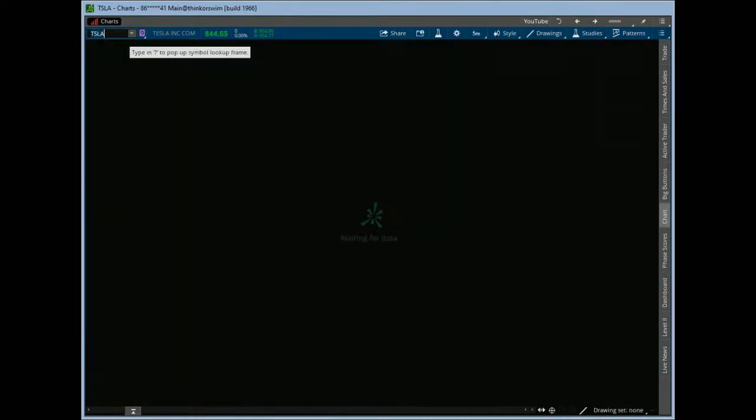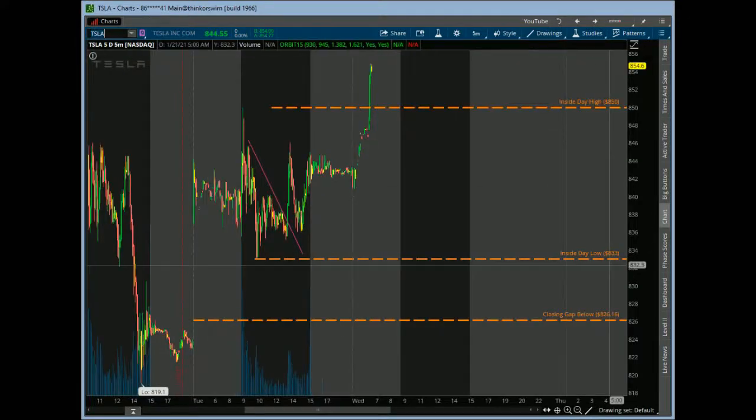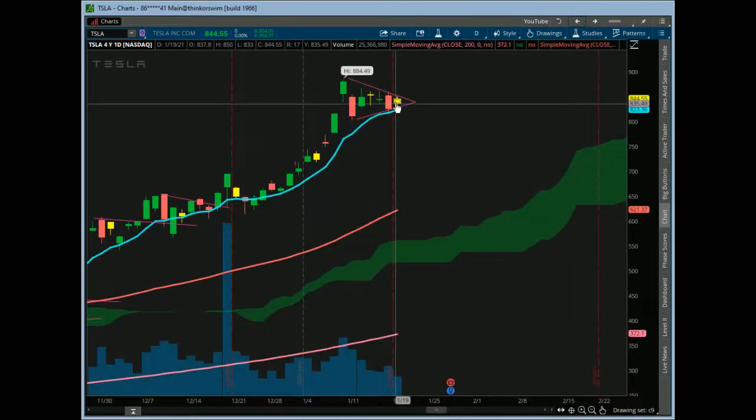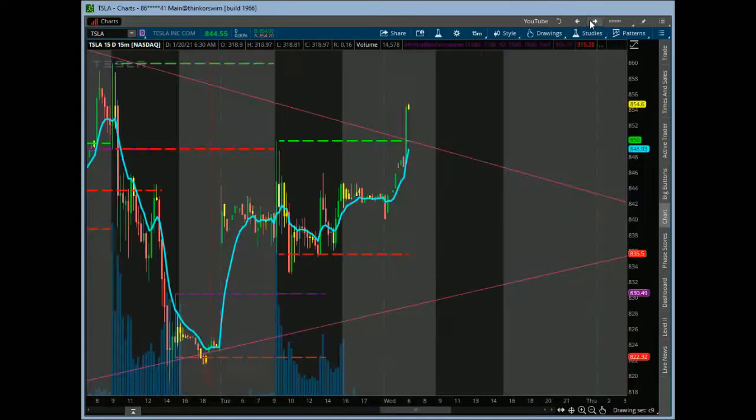Let's take a look at Tesla. Tesla, multiple upgrades this morning. Again, NR7 inside day yesterday, narrowest range in 7 days. Inside day Harami. So not surprised to see that contraction turn to expansion. Imagine that, it's pushing up. So look for a potential squeeze out of some shorts on that upgrade today. We'll see how that goes.